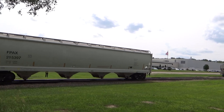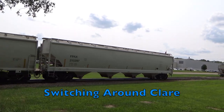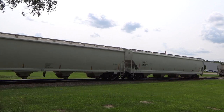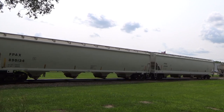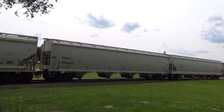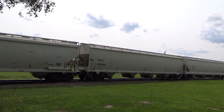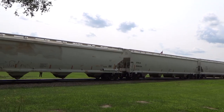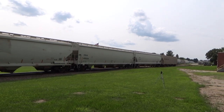Now we're at Clare, Michigan, while the one unit is being led on this yard job here in Clare. 383 is doing some switching here at Clare, switching the grain industry.